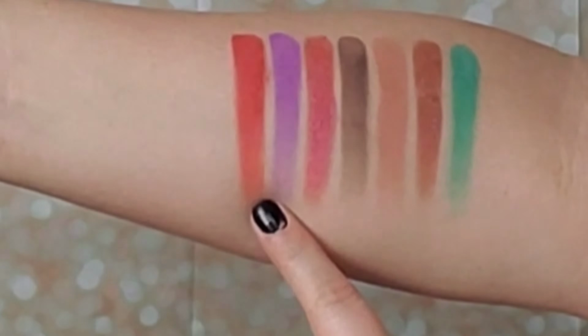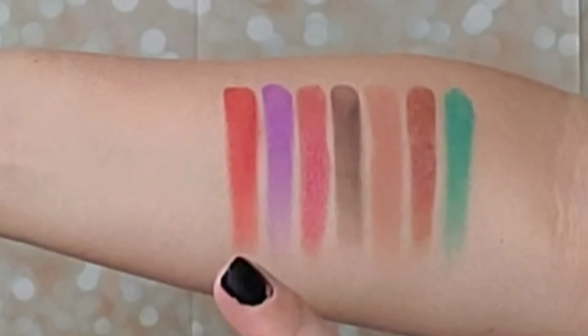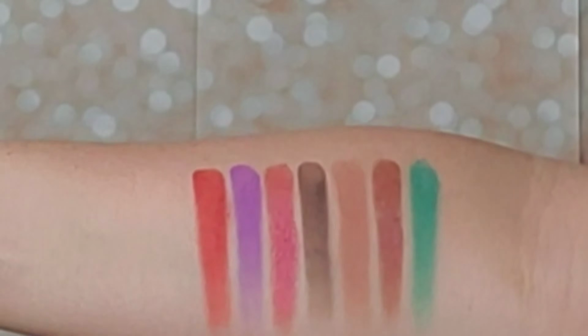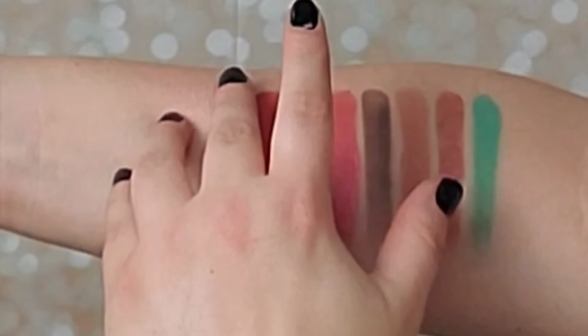And this is the perfect definition of a red-orange shade. In the camera, it's almost coming off a little pinkish red, but it is truly, especially sheared out, an orangish red color. This is Night Eyes.